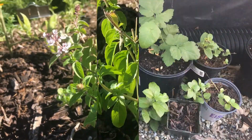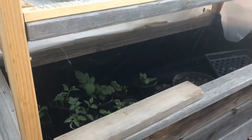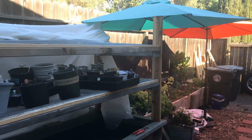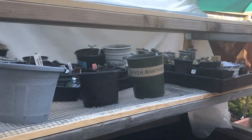Now we're going to take a tour of our seedling beds. Those are starts that I took from mature plants. There's tomatoes and boysenberries and mint. Little view of our side yard there. We have things growing everywhere we can.